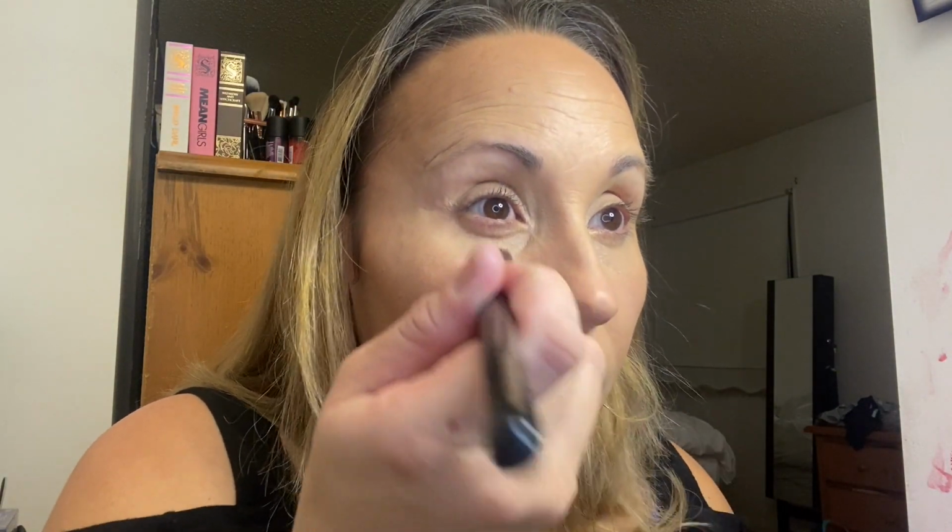Okay, so I'm going to go back in with my foundation brush. Go over that entire area with my foundation brush, as weird as that sounds, but it's happening. Okay, I feel like there's a little particle of something there, so we're just going to go back with my concealer brush, and then we're going to powder. So I'm using my Huda Beauty Easy Bake and Snatch powder. Go in with my powder brush, and we're going to set underneath the eyes.